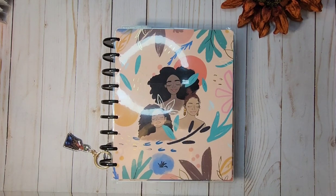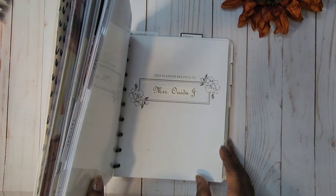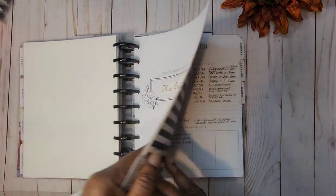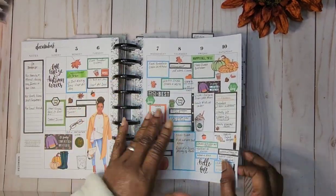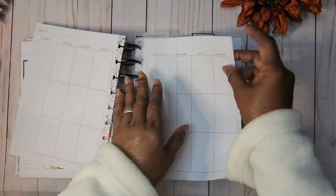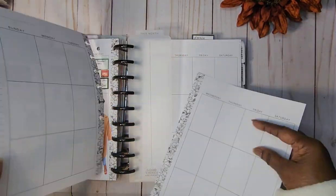My name is Wita. Today we're in our catch-all planner and we are going to be doing our vertical layout for this week. Let's get over to that section. This was last week's. So let's take out this week's and we're going to get started.